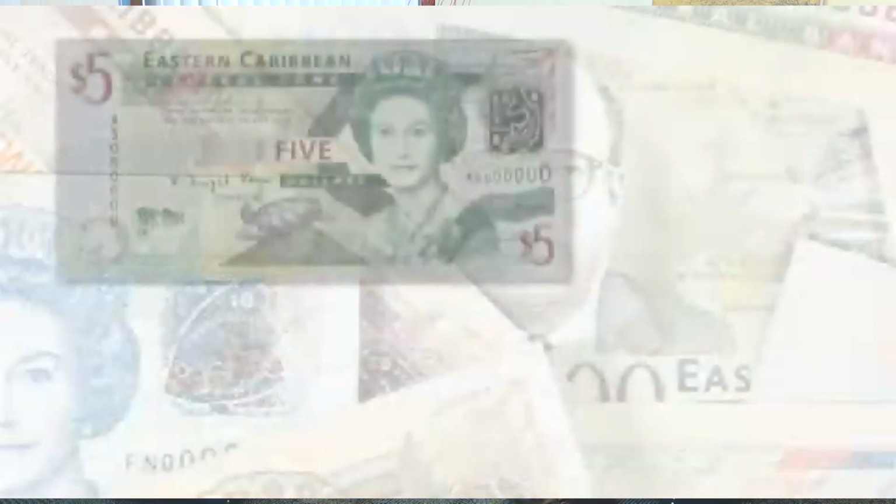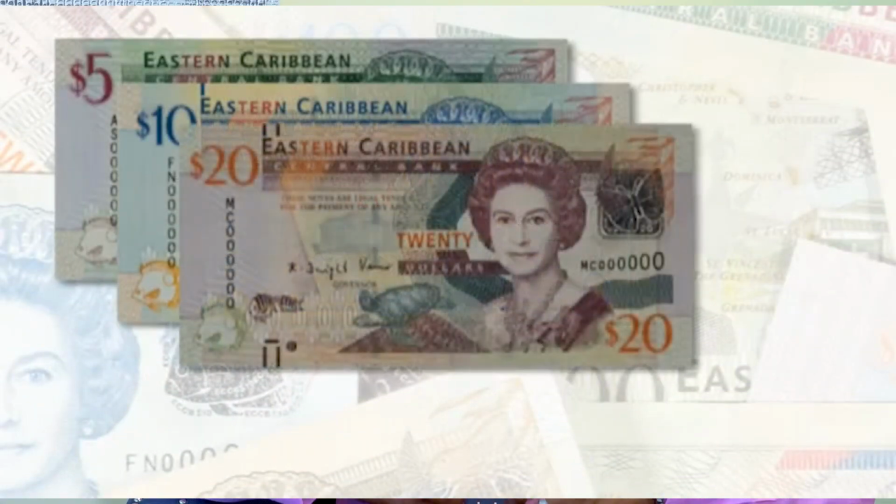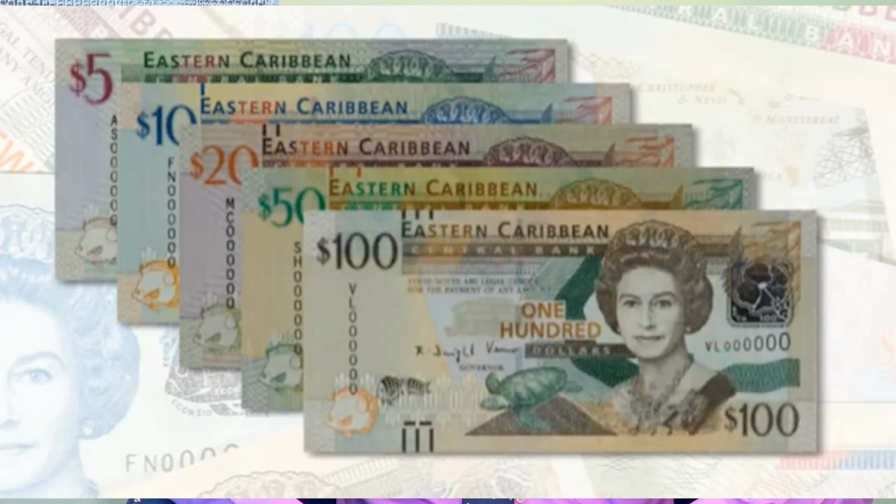Rosbert, before there were polymer notes, we know there were the EC paper bank notes. What is the status of those paper bank notes? Paper bank notes are still legal tender. They are co-circulating with the polymer bank notes, which means you can still spend them. So once you have paper bank notes, they're still legal tender for everyday transactions. So merchants and vendors should continue to accept the notes? Yes, they must continue.